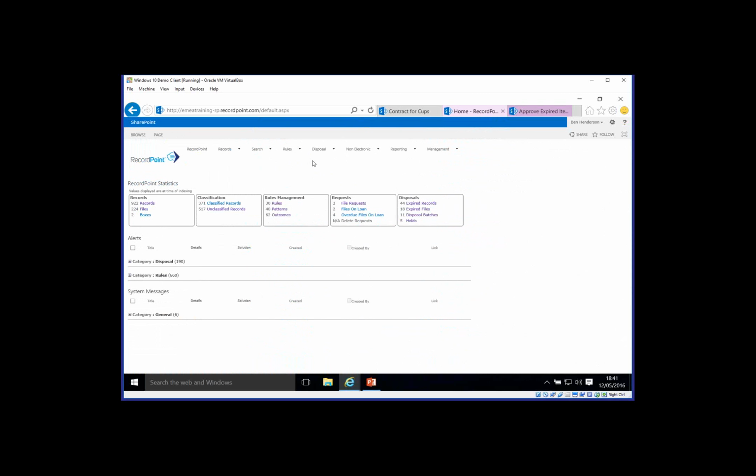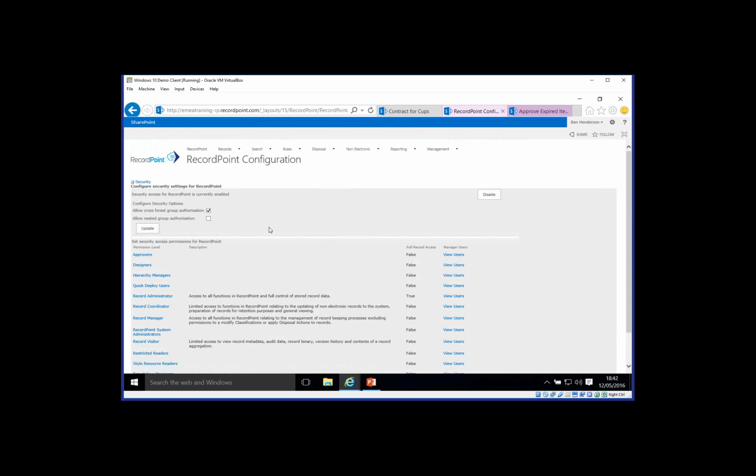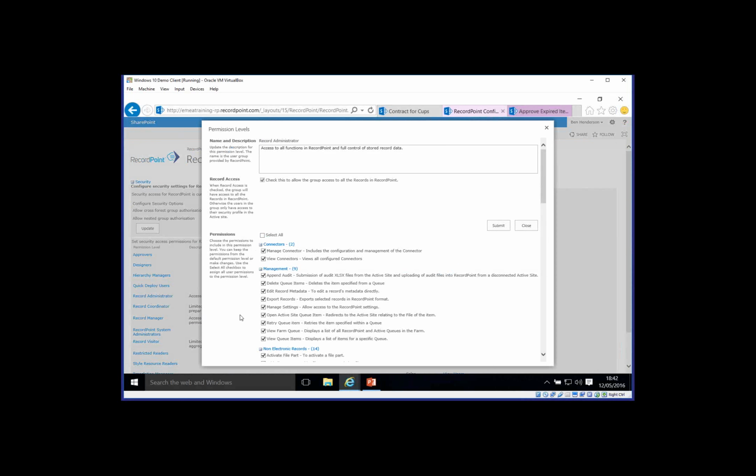Finally, to round out this overview of RecordPoint, I'm just going to show you a couple of the management settings, and specifically around the security and permissions, because that seems very important to understand. And despite this being built on SharePoint, we actually have our own unique permission sets. So when you come in here, and I'm actually logged in at the moment as the records administrator, having full access to everything, I can create roles that assign certain permissions to certain groups.